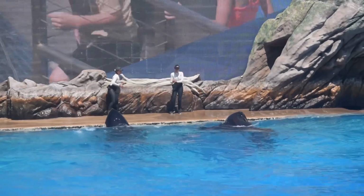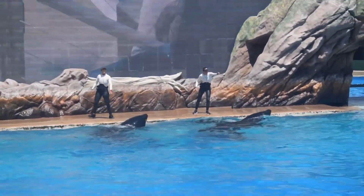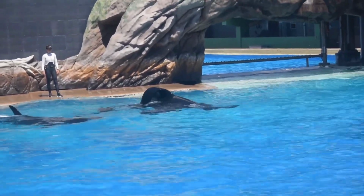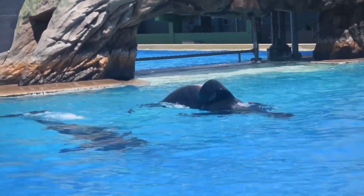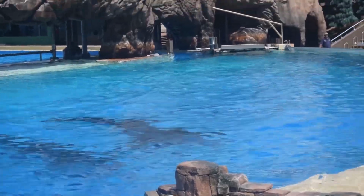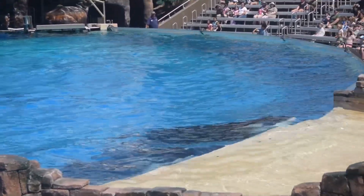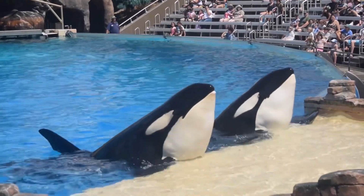Excellent. Great job, guys. Now, because killer whales live in all parts of the ocean, it's no surprise that they eat all kinds of prey, including other whales. The blue whale you see appearing on your screen is the largest animal on the planet. It is 5 times longer and 50 times heavier than a killer whale. So how does a killer whale this size prey on a blue whale that size? It's all possible because killer whales are the ultimate team players.